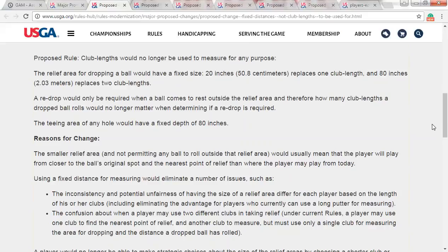But I would say, too, just looking at these numbers, they're very round in the sense 20 inches, 50 centimeters, which is a half meter, 80 inches, 2 meters. I think there was some consideration to try to make it simple and have it work out exactly that way.